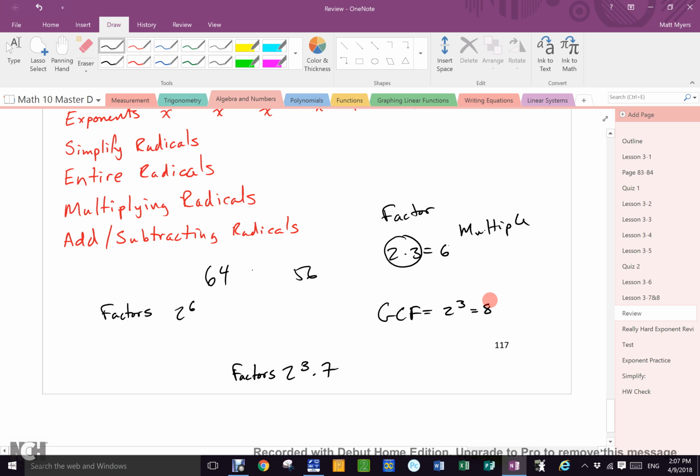Everybody good? The lowest common multiple, we count everything, but we only count it once. If I count all 6 of those 2s, does that cover this guy's 3 2s? Yes. So the LCM gets 2 to the 6th, but I got to count everything, so I also got to count the 7. So it's 64 times 7, which is 448. Okay? Is everybody good? All right. You know lowest common multiple from doing lowest common denominator. Everybody all right? All right.